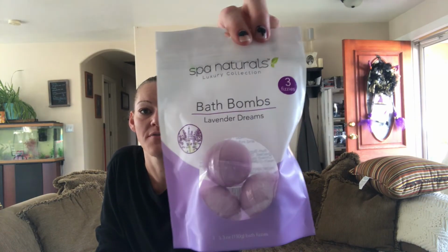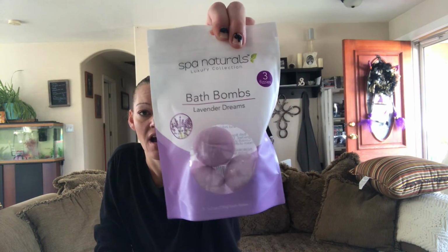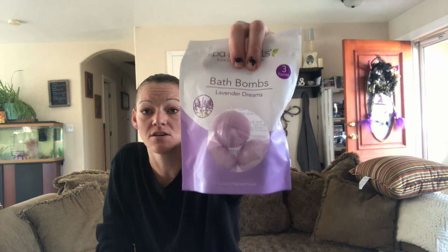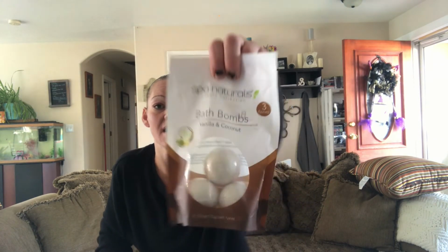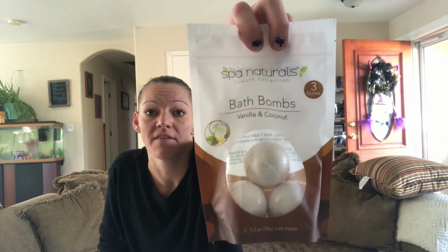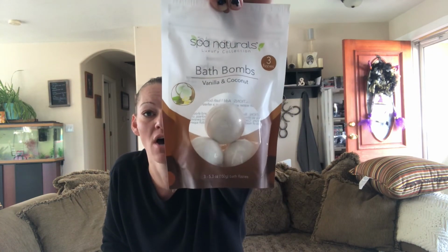I got a package of the lavender bath bombs. You get 3 for $1 in here. And you guys know I'm a bath person. I take baths every single day. And so I don't always put stuff in my bathtub, but when I do, I like lavender and eucalyptus scents. So I grabbed those, and then I grabbed my son, because he also is a bath taker. I grabbed him some of the vanilla and coconut bath bombs.